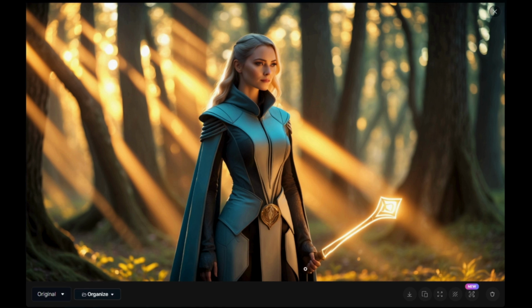The glowing staff it put in her hand, it's actually missing like the rest of the staff, it looks like here, but she does have 4 fingers and her hand is actually positioned correctly on how it would hold the end of that staff. So I'm very happy with that. You can see the warm golden light streaming through the trees here really adds a sense of ambiance to this picture.